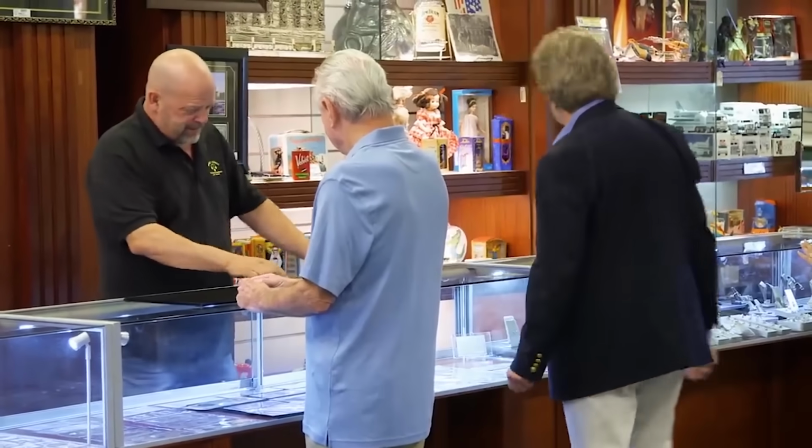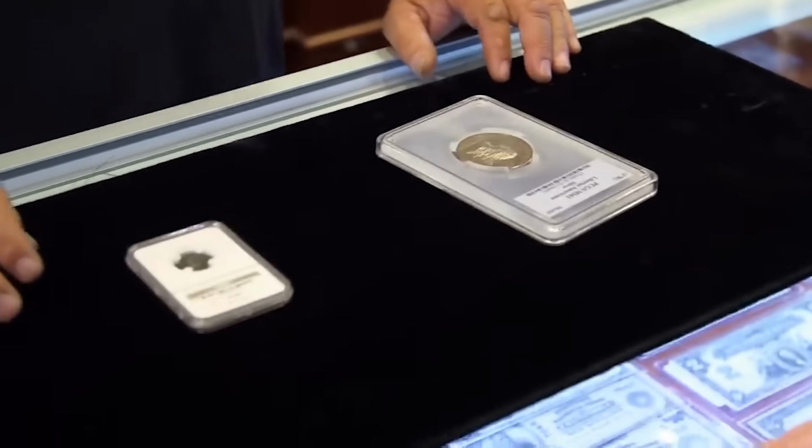Good luck, thanks. If Rick can buy these coins, they're very, very popular. There's a lot of people who love to own them, and he would have no trouble selling them, so I hope he's able to purchase them.